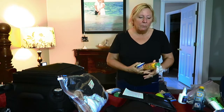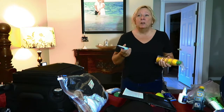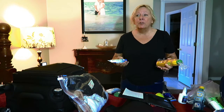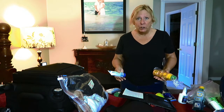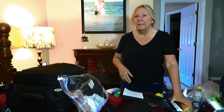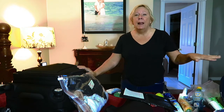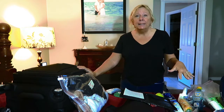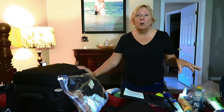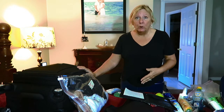But the reason it's important to get the kind that is reef safe is because Akumal is a giant sea turtle preserve. It's also a coral restoration program that's ongoing in the bay. Having anything that is not reef friendly come off into the water is a toxin that can kill the beneficial algae. It can kill the coral, and it can actually cause illness for the turtles and the other sea life.